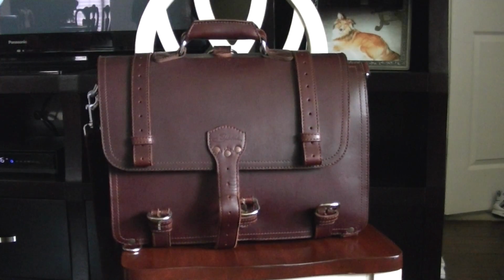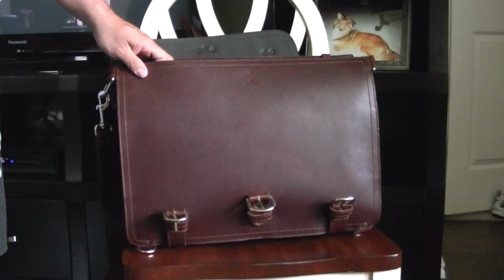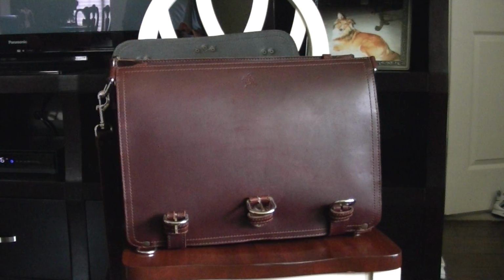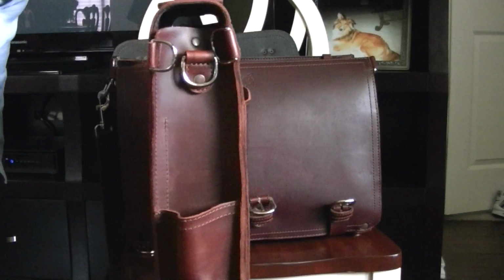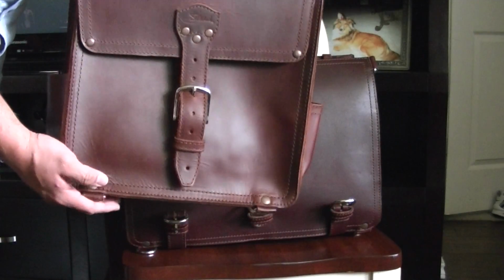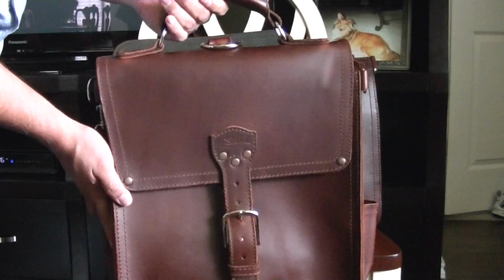And anyway, so let's go ahead and get into the capacity of this bag. Now, from my other videos, you guys have seen that I have a little collection of Saddleback stuff. So one of the first things right here is the Saddleback leather messenger bag. Now this is a pretty good sized bag on its own. I'm not real sure what the dimensions are, but it's pretty tall. It's not real wide, or real thick, I should say, but it's a pretty good size.